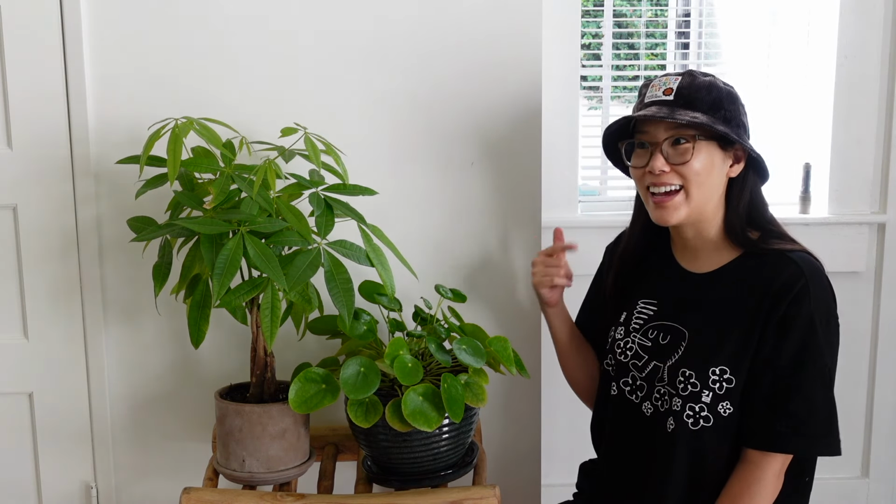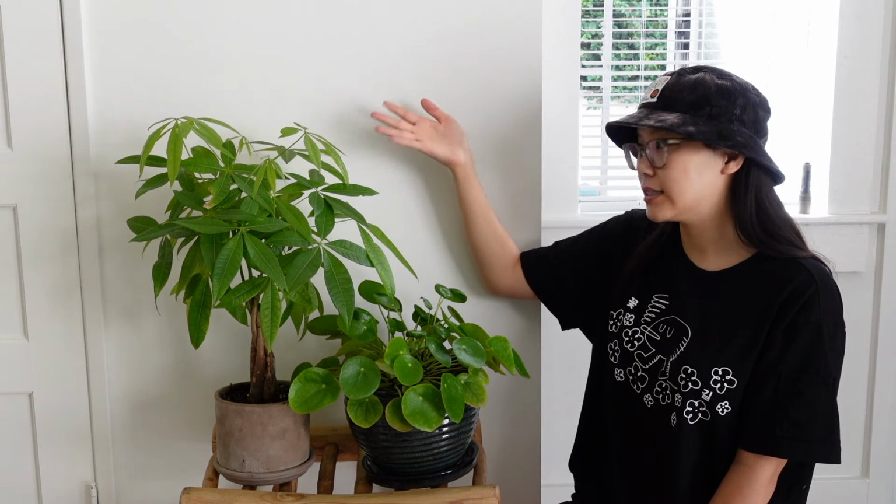My first one, which I got from Trader Joe's, died, and then a lot of bad things happened to me. Like I got dropped by my manager and I got my TikTok permanently banned. So I absolutely must keep this plant alive and well so that I can have good luck, you know? This is my first money tree and it's doing just fine.